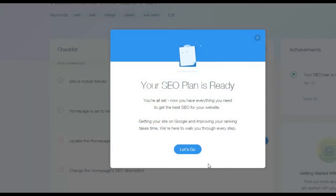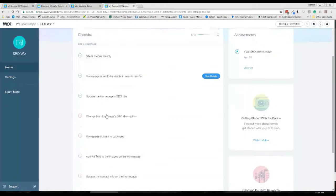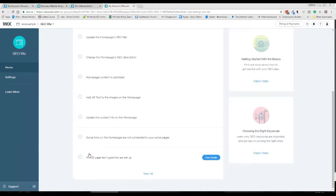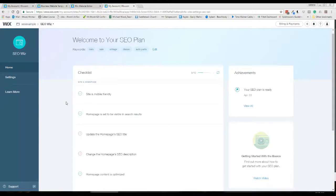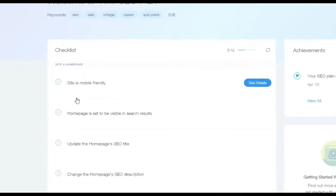And our plan is ready, so let's go. Now, it then goes through a checklist. And as you see, I have some green checks. That means the wizard scanned the website and it said that these various items are good.